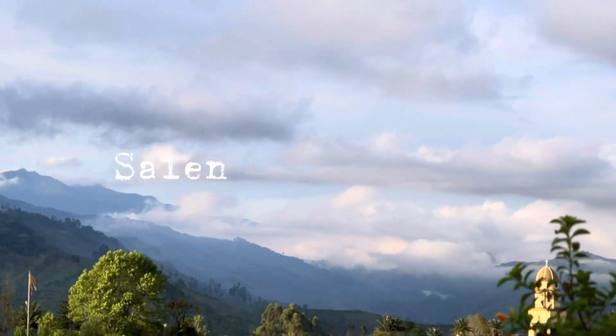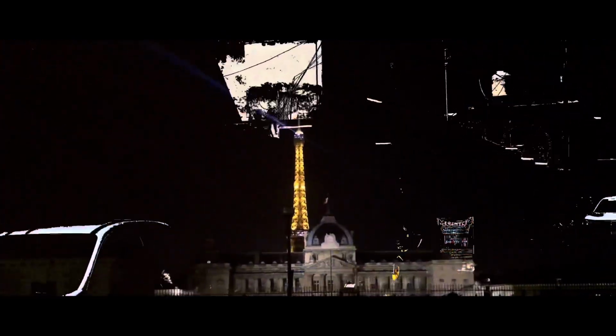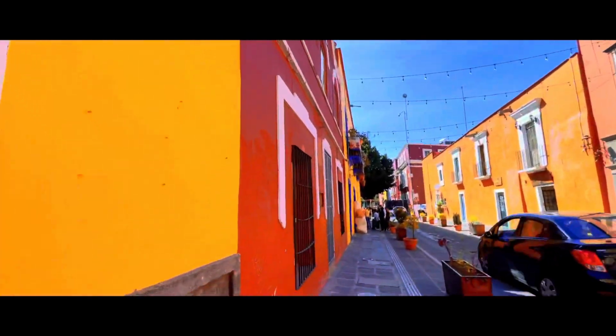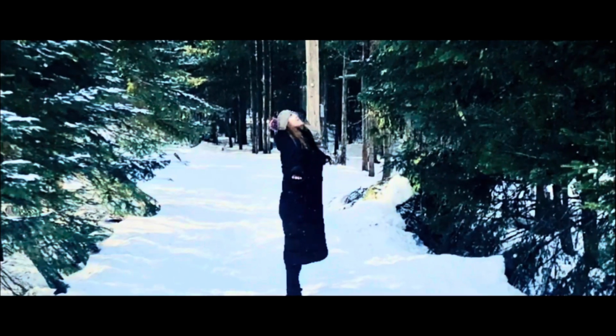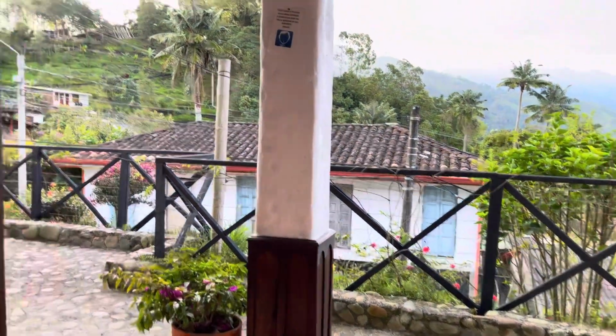Welcome to Salento, Colombia. Beautiful heaven. What should I do today? Maybe gemstone hunt?